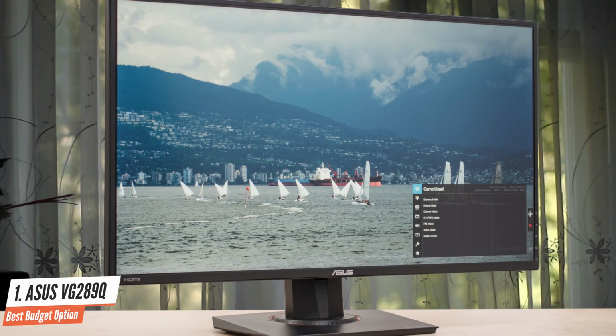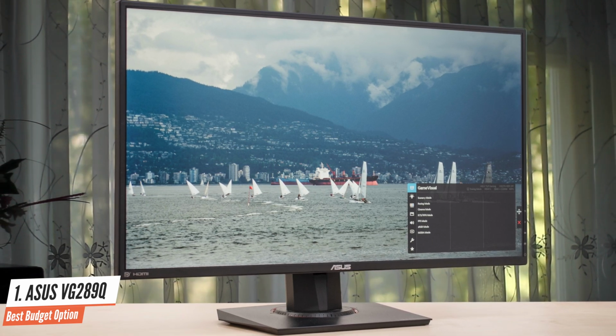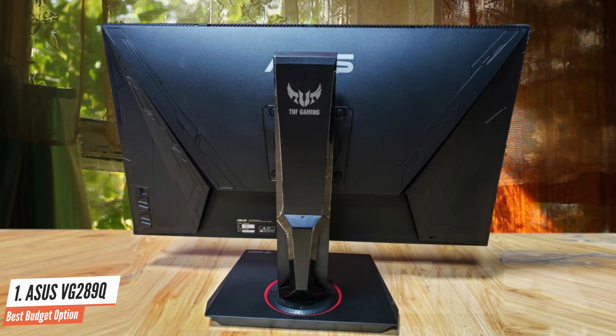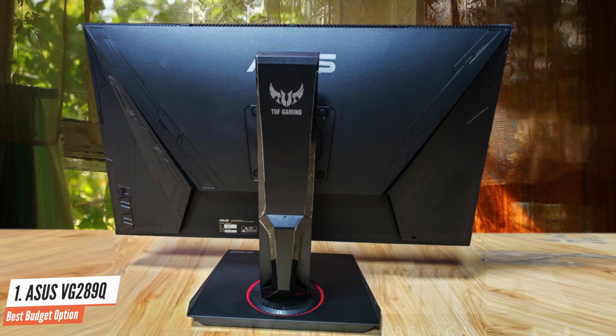The built-in speakers are 2 watts apiece and sound a bit tinny. You can't crank the volume too high, but they are clear enough to work when there isn't a better alternative available. The Asus TUF Gaming VG289Q has 2 HDR settings, Cinema HDR and Gaming HDR.